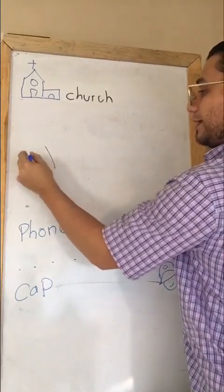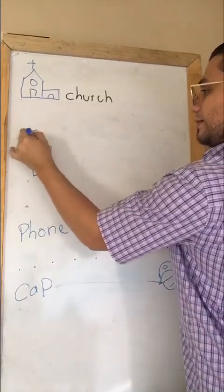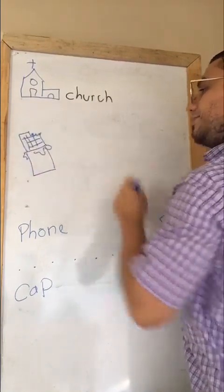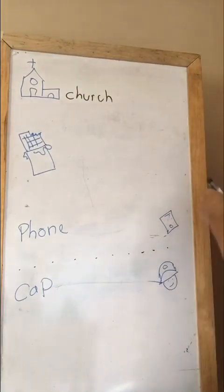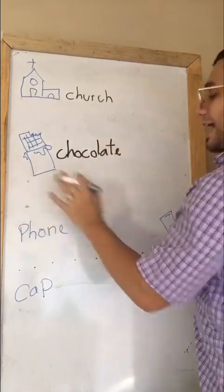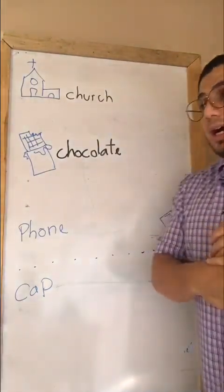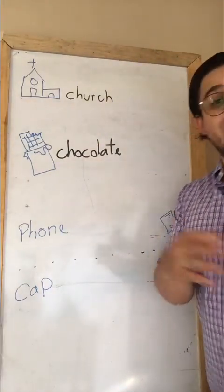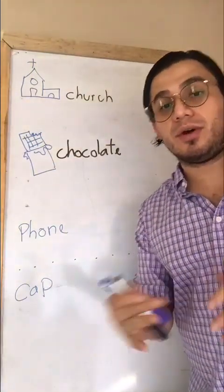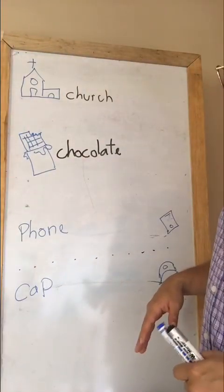What about chocolate? You buy the chocolate already, okay? So you can write in there, the chocolate is, I don't know, the chocolate is delicious, the chocolate is yummy, the chocolate is black, the chocolate is sweet, the chocolate is sour, whichever opinion you have towards chocolate. So these are gonna be the examples for today.